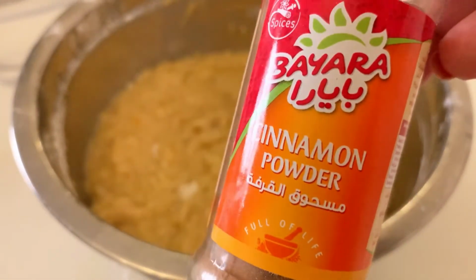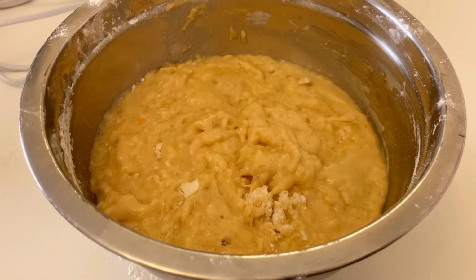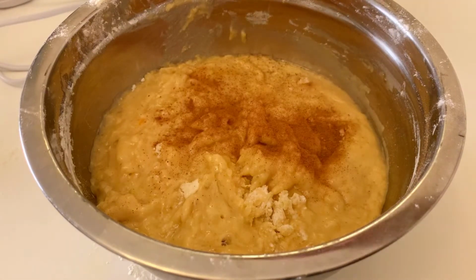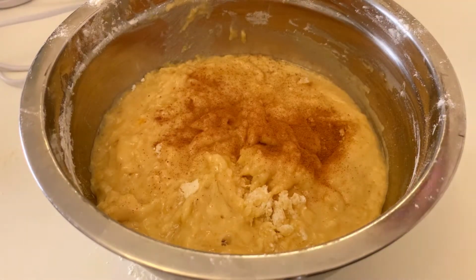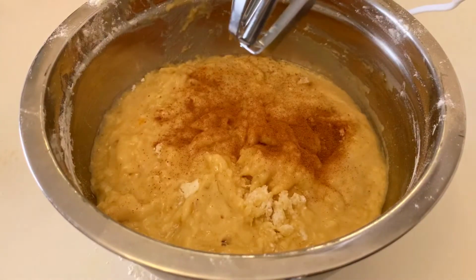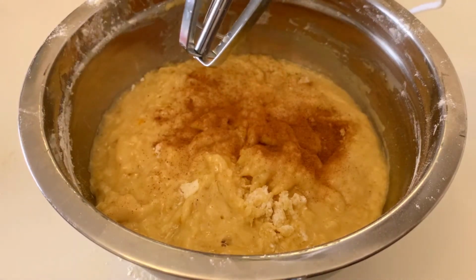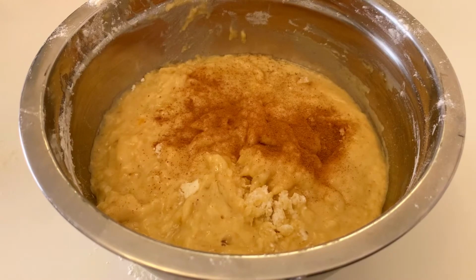And then another thing that I do is I add cinnamon powder. Just maybe 1/4 tablespoons of cinnamon powder will do. You can also add vanilla extract if you want. I just prefer not to add. And then I use the electric mixer to mix this all together.